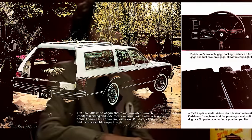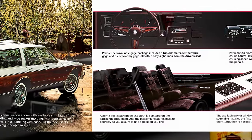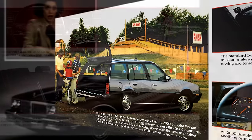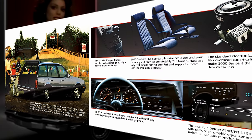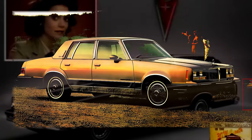Pontiac offerings of the early to mid-80s consisted of full-sized, wood-cladded wagons, variations of GM's economy-oriented J-Car platform, and an odd mixture of leftover 70s designs with mid-80s components and detailing. The excitement division had clearly fallen victim to the era of badge engineering.